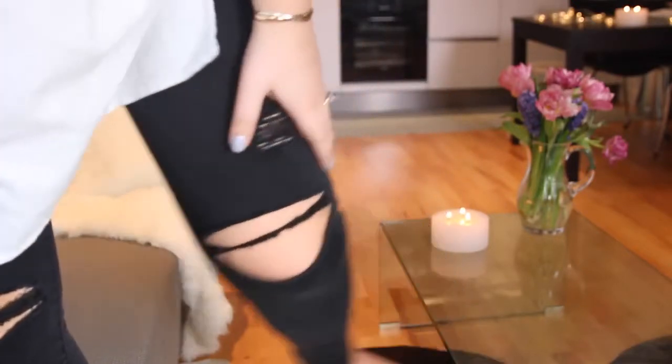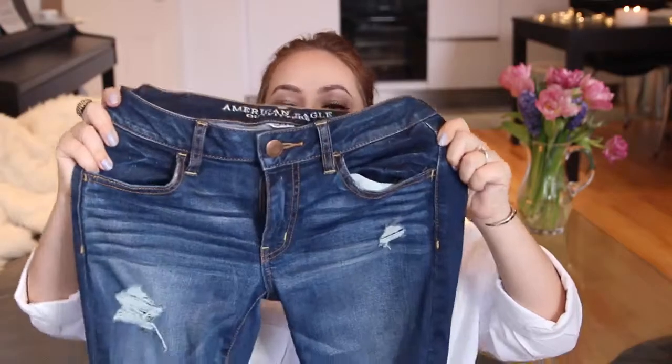These are the Topshop Joni jeans, and I love them. And then I've also been living in my American Eagle super stretch jeans, and these ones have rips in the knees as well, and I just find that ripped jeans at the moment make my outfits so much more stylish. Like today, for example, I'm just wearing this really baggy white cotton shirt, but then pairing this shirt with some black ripped jeans, I think just makes it look really stylish and put together.